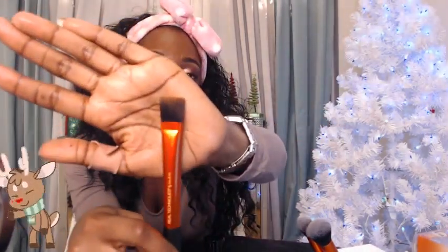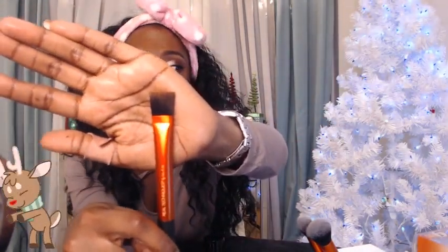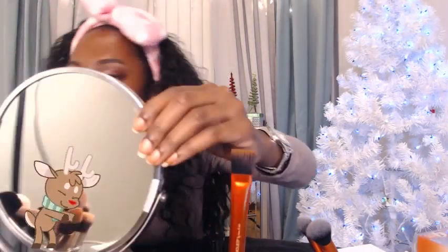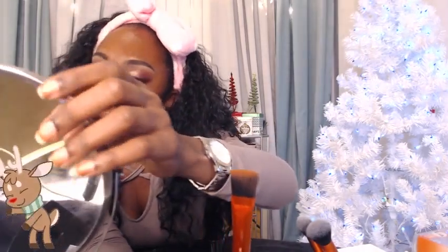I really like this brush. I was a little worried because the brush head is really small. I don't know if you guys can tell. Let me show you another. Do I have another brush? I don't have a foundation brush near me, but here's a stippling brush that I use for foundation. The brush head is really small in this, so I was worried, but yeah, I really like this brush.